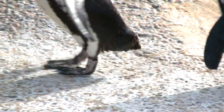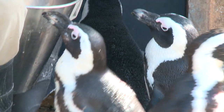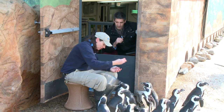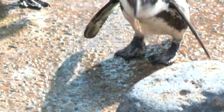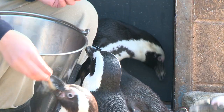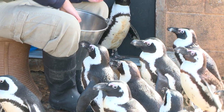What do these African penguins eat? They are predominantly fish eaters, but they do eat some different types of invertebrates. In Africa, one of their main food sources would be sardines. We tried to offer our colony sardines and they didn't really appreciate them so much. So the majority of their food is capelin. And then we also offer herring and squid.